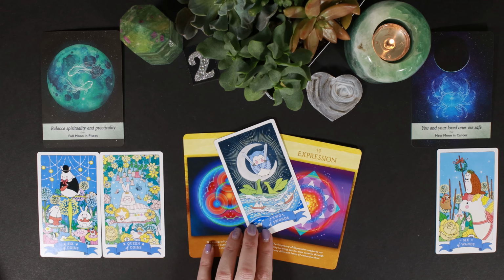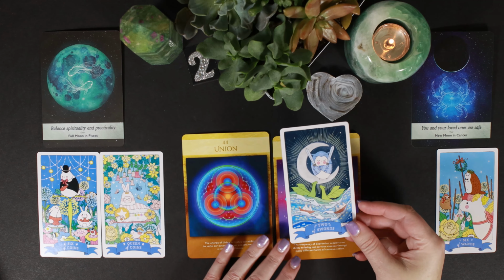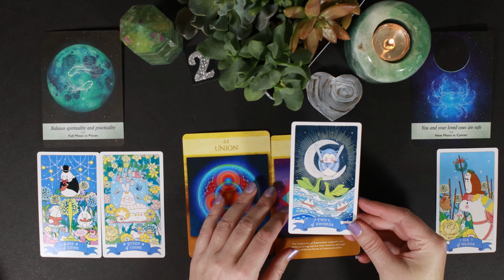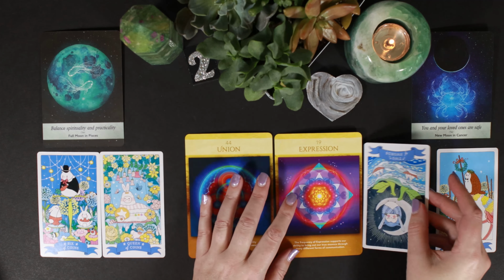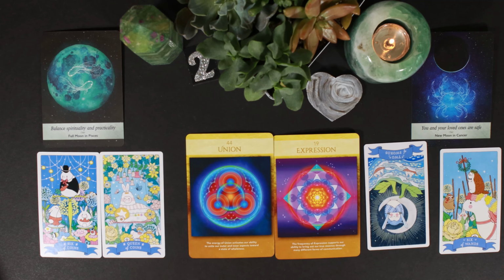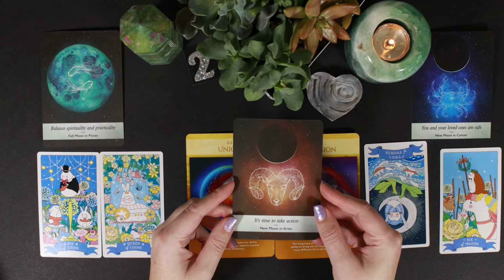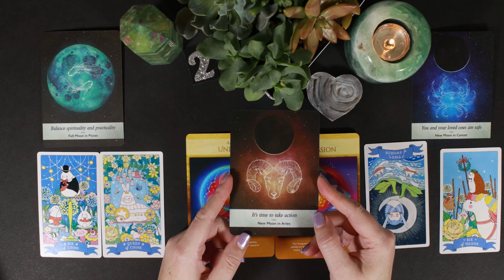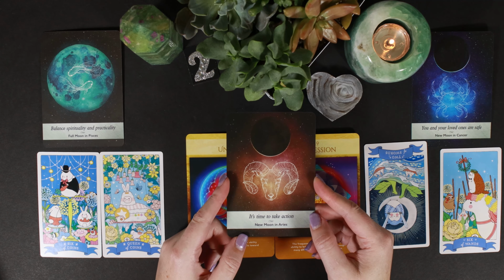The Two of Swords here, I talked about the bunnies here flowing in the water. So we're just allowing. Sometimes we have to sit in emotions before we make a decision. And sometimes we just have to face some negative emotions but trust that we are safe. And then this final card, which is actually the first one of this deck that got thrown out here, it's time to take action. New moon in Aries. So Aries season is next, and the new moon in Aries is coming up within like 2 weeks.